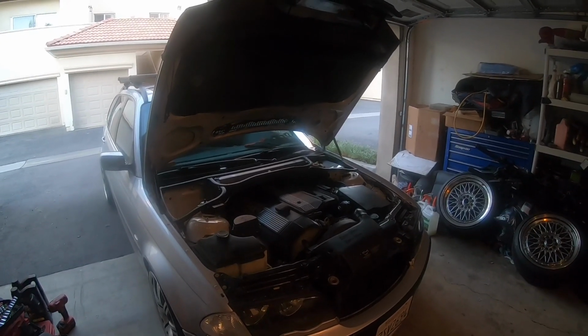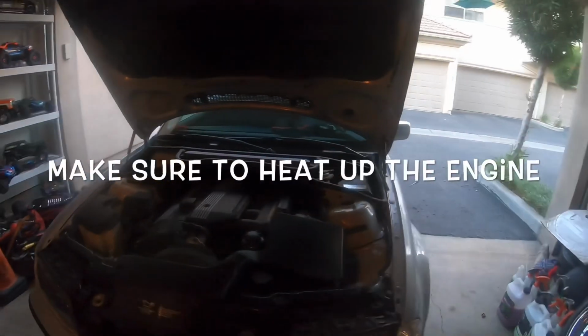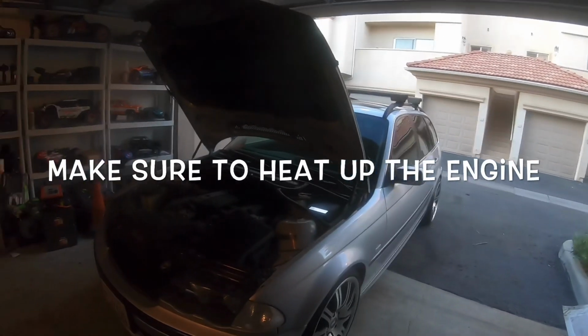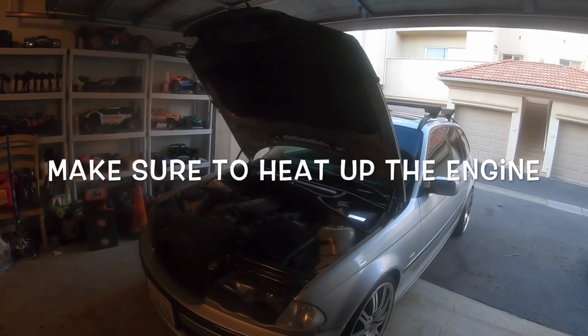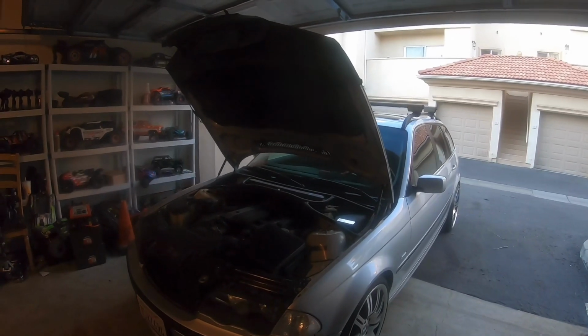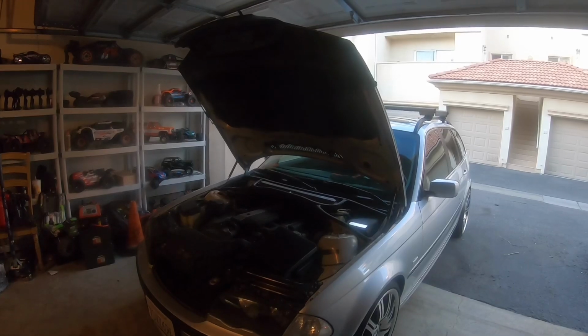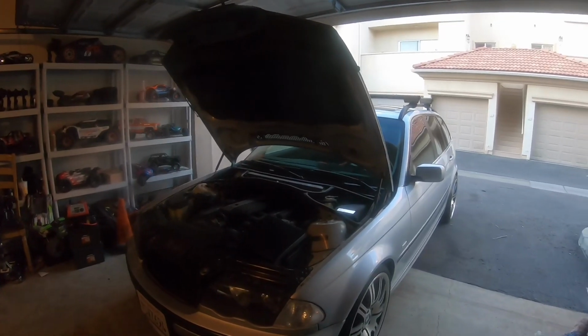So right now I am warming up the vehicle, because you never want to change your oil cold or it doesn't remove the sludge. So stay tuned, we'll be right back. I'm going to get this thing warmed up and then we're going to start changing out this oil and checking it over. All right, be right back.